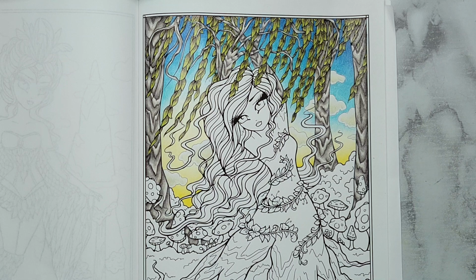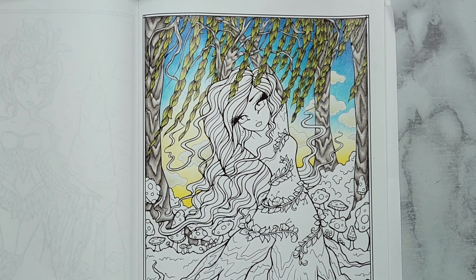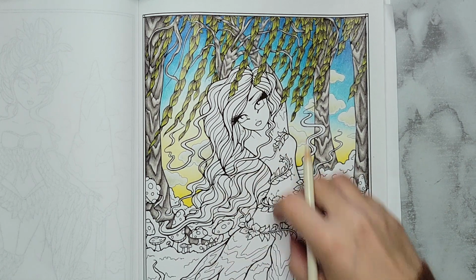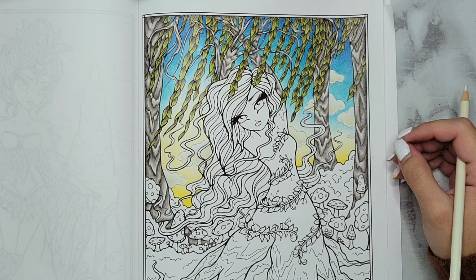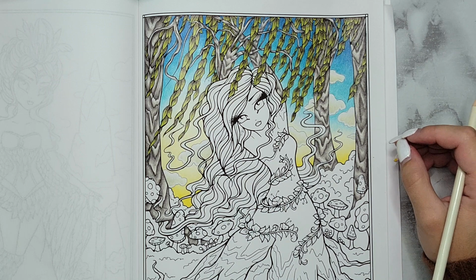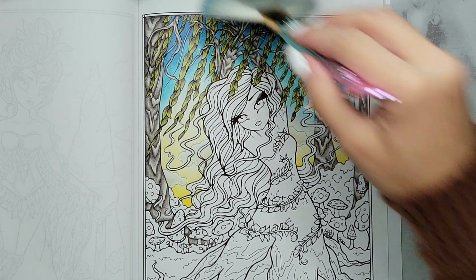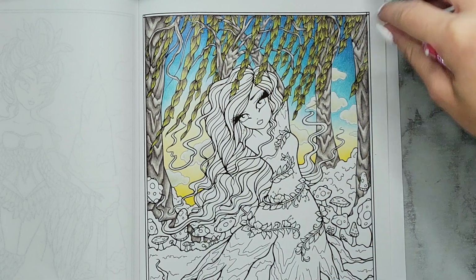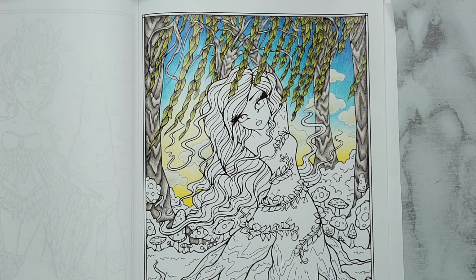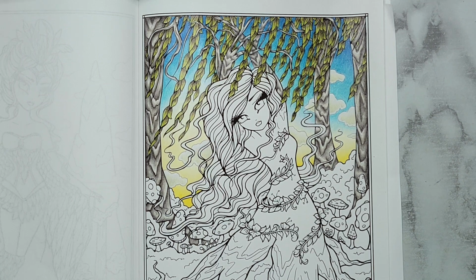Amazing. What are we at for time? Oh my goodness, we're only at an hour. That's incredible. Okay, so I think this is going to take us more than half an hour, unfortunately, as much as I am itching to color her. I think what we're going to do, we could do final touches, but I kind of want to do, I'm so torn.